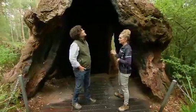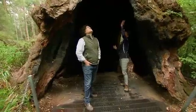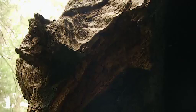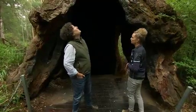But here we can move in and stand right inside a living tree. And you can see that it's all blackened and burnt out, but it's still got that lovely growing layer on the outside that's taking all the nutrients up to the top. Amazing.